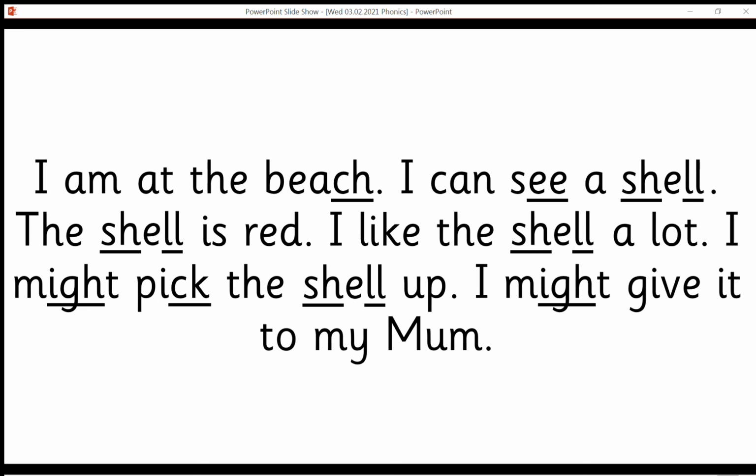Okay, right, let's go through. Ready? I am at the beach. So there's not the word shell in that sentence. I can see a shell. So that's one. Well done. The shell, so that's two, is red. I like the shell a lot. So that's three. I might pick the shell up. That's four. I might give it to my mum.